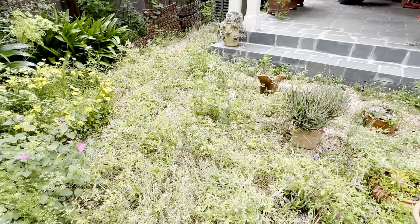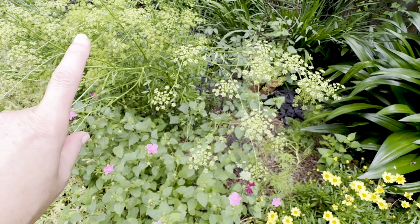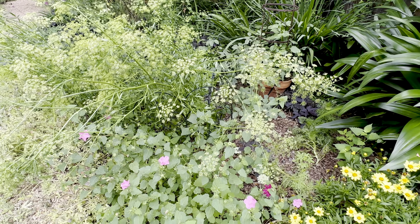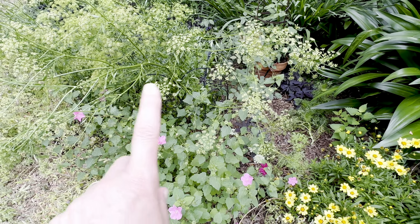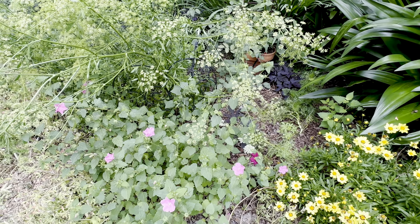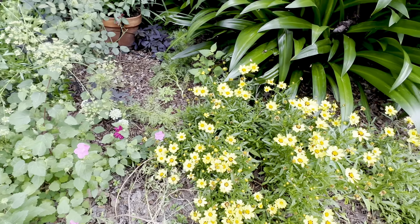Now I go amongst the mess to show you a few more things. This is the Texas Rock Rose. Isn't it fantastic? And it will get really big and fill this space in, because this parsley is not going to make it through the summer. As soon as it gets really hot, that's it. And so then I will have this to fill that space in. And it's going to hang over into the gravel over the walkway, which is fine by me.